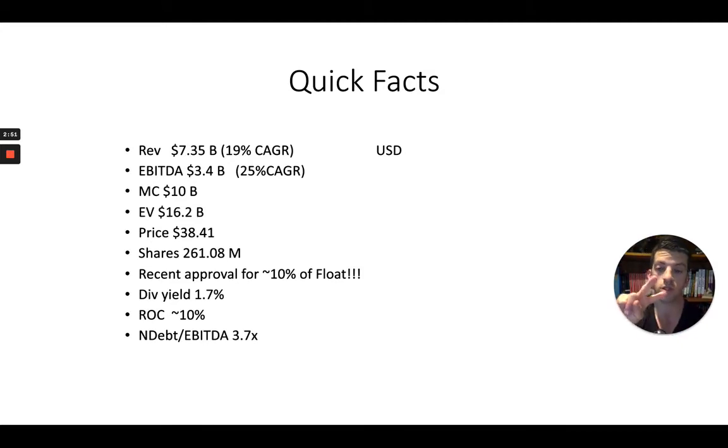Okay, they have two listings. One is on the TSX and one is on the New York Stock Exchange, which is the one that we use for eToro for the copy investments. Enterprise value 16.2 billion. They're looking to take off about 4 billion of that over the next year, and then get it all the way down to about 3 billion in debt by the end of 2023, I believe, which is the right thing to do.